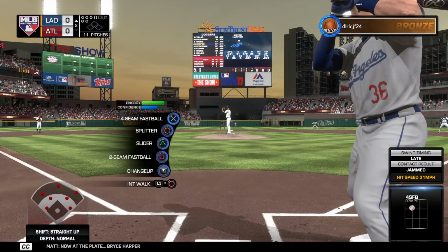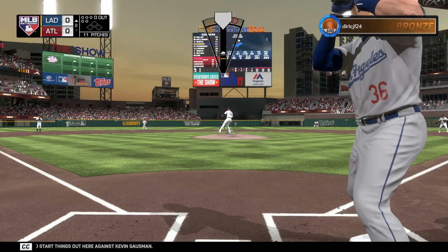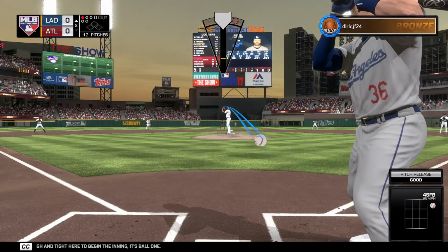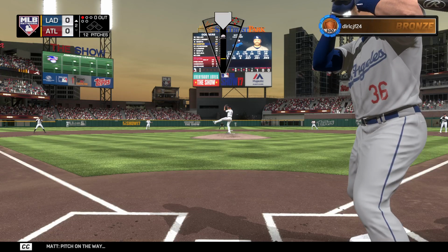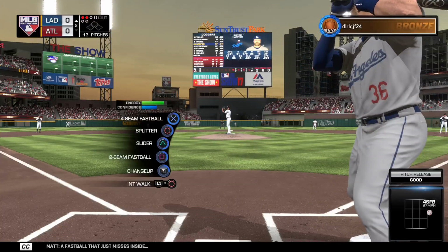Now at the plate, Bryce Harper. He'll step in to start things out here against Kevin Gausman. Bryce Harper. High and tight here to begin the inning. It's ball 1. Pitch on the way. A fastball that just misses inside.